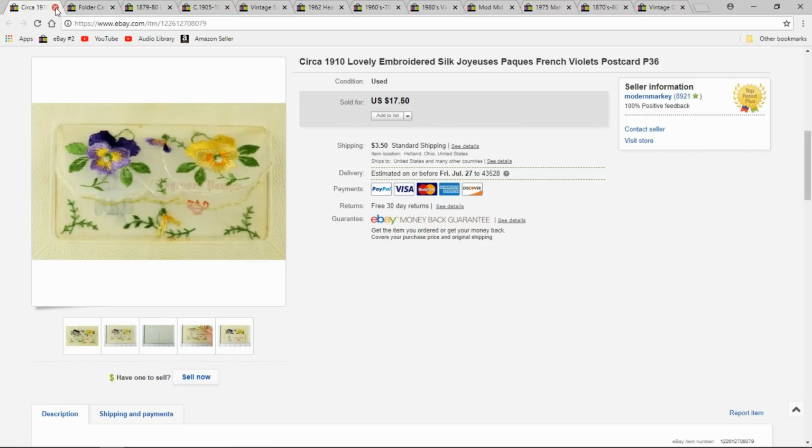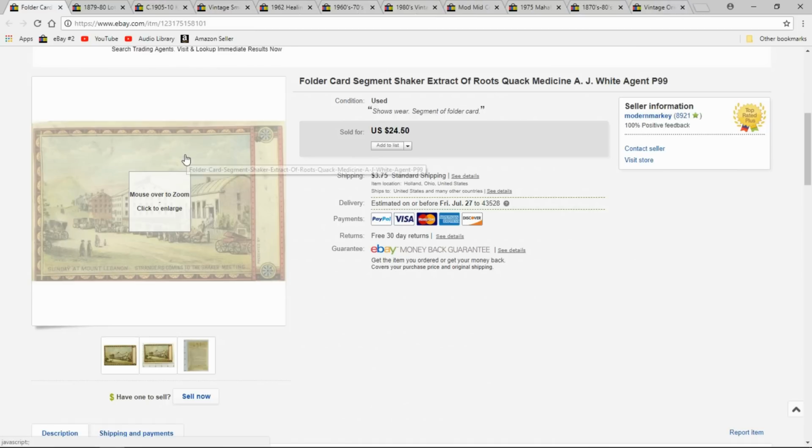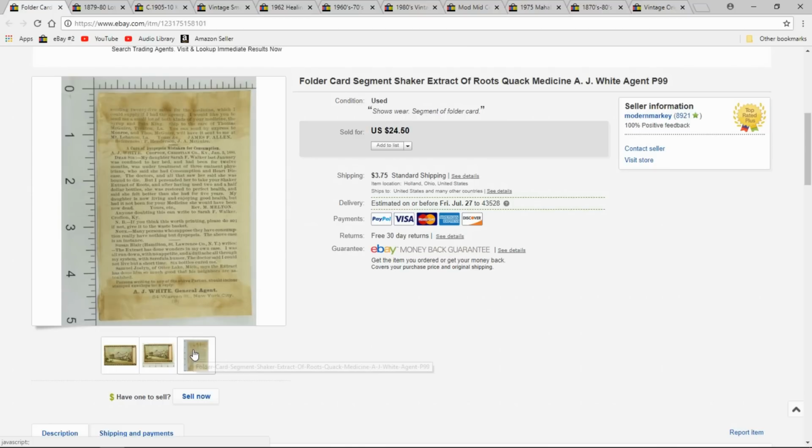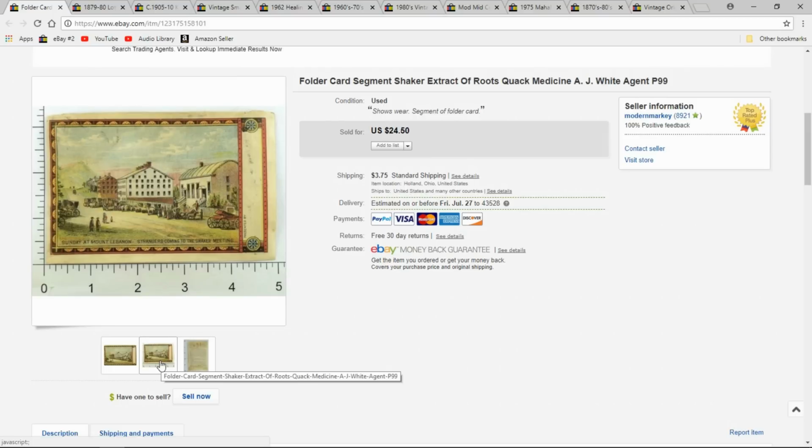So again, that's what I'm saying, residual income here. Don't stress if everything's not selling. This one was up for, geez, 2 listing cycles, so for 10 cents worth of listing. This is a scrap. This is part of a card folder or booklet, just part of it, and it still went for $24.50. Shaker extract, anything shaker extract seems to sell for us.